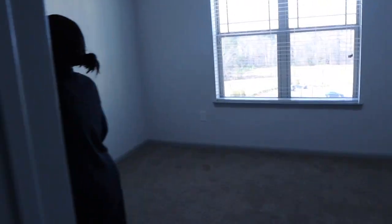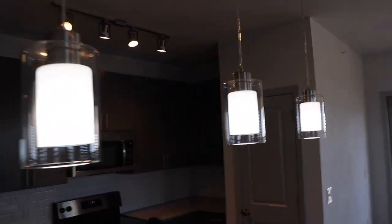And then you come in here, you can close this door. It also goes all the way around. And then this is just my, it looks like my, anyways, but that's really it. So hopefully you guys love my apartment tour. I'm loving it so far. I just love how all this lighting, this lighting is amazing. Like, so amazing, guys. So, yeah, I'm super happy.